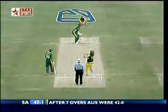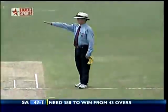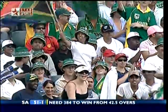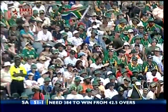Gibbs on 24 of 25. Smith gets it away. That'll go to the boundary for 4 as well. That's well played. Right. Now we need the South African captain to come to the party. He's got 20 of 12, so he's going pretty well. They just need to keep these boundaries coming.